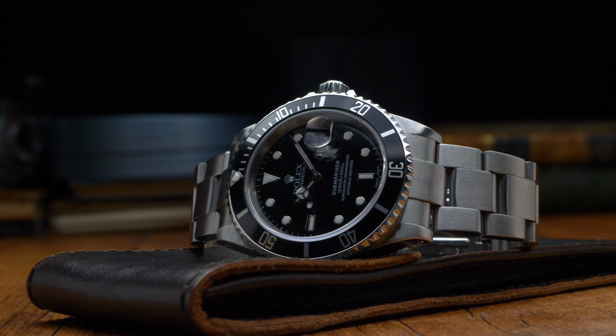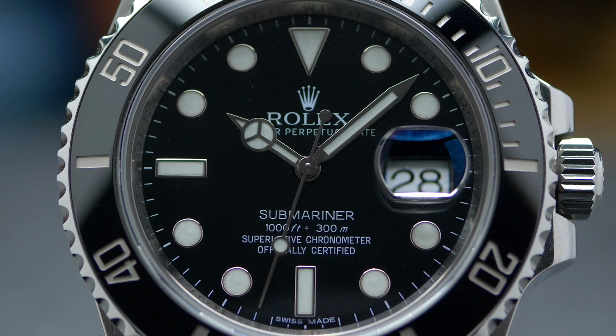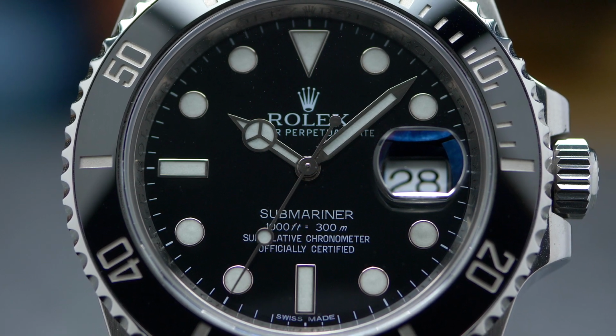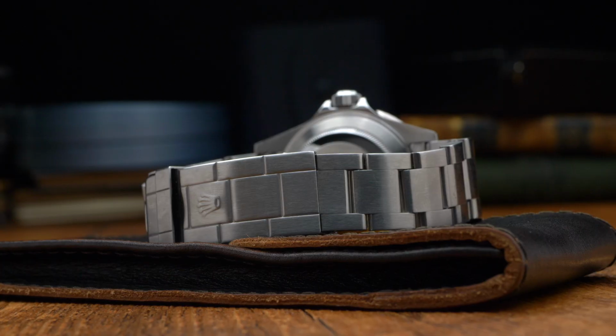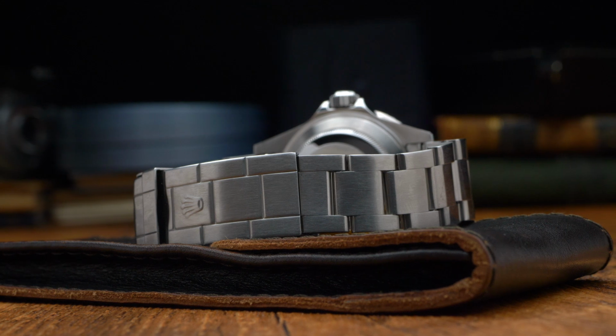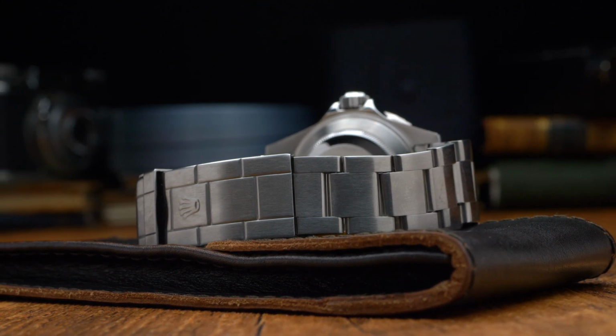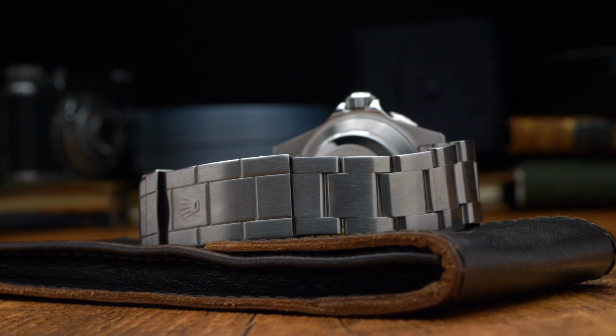With that in mind, the next few topics don't come as much of a surprise. The top dial color sold was black, the top metal finish was stainless steel, and the top bracelet sold was the 3-link oyster bracelet. All three features are hallmarks of the Submariner 16610 and are popular choices for other models in the Rolex catalog as well, because they are so timeless and versatile.